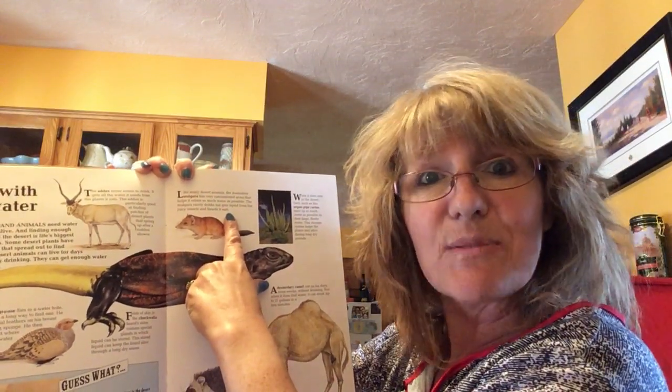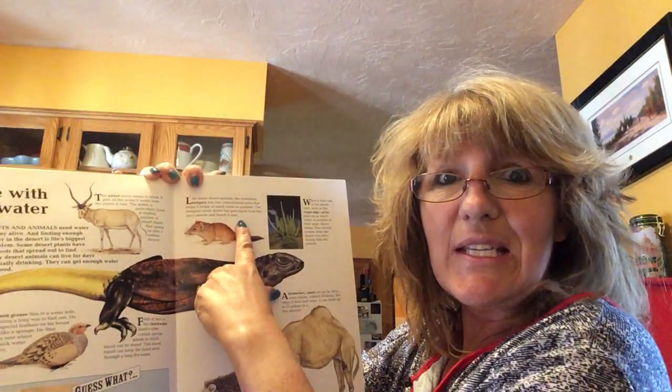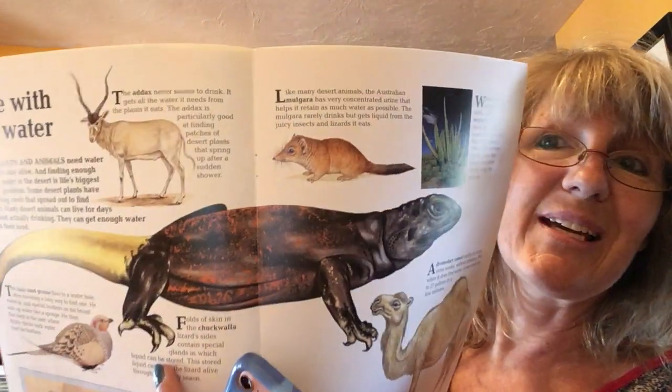The next one is, like many desert animals, the Australian mulgara has concentrated urine that helps retain as much water as possible. The mulgara rarely drinks, but gets liquid from juicy insects and lizards it eats. And I also found out that it likes fruits and seeds, and they're very good fighters. They may look cute, like look at this little one. Might look cute, but you don't want to pick a fight with them because they're very vicious. And they store fat in their chubby tails.